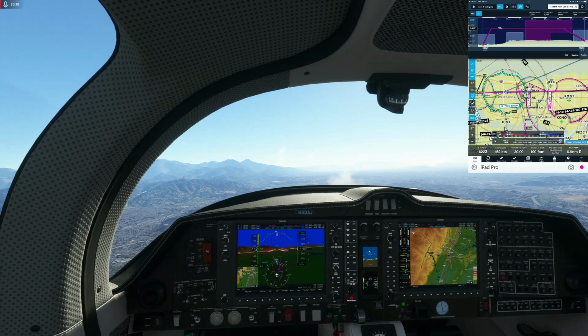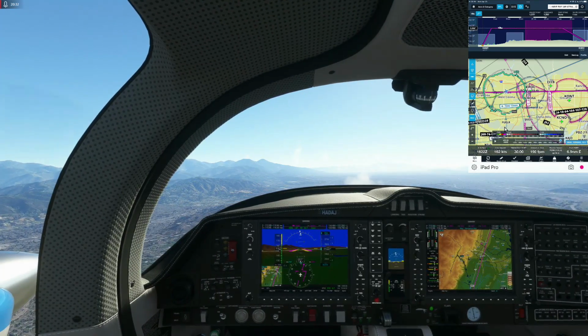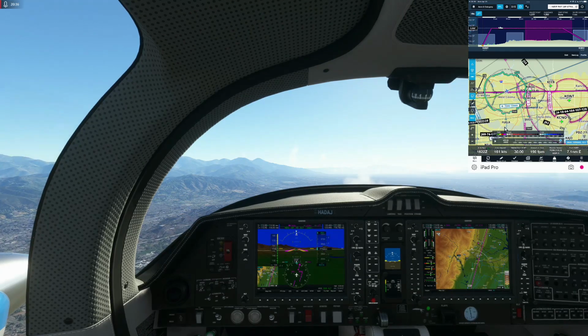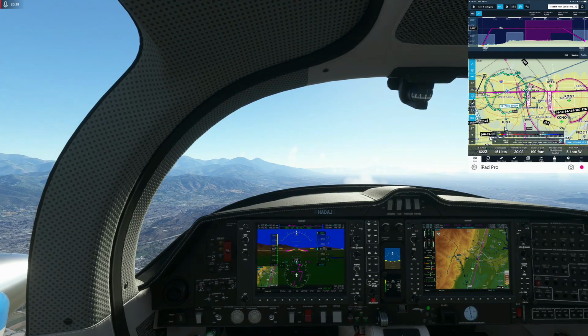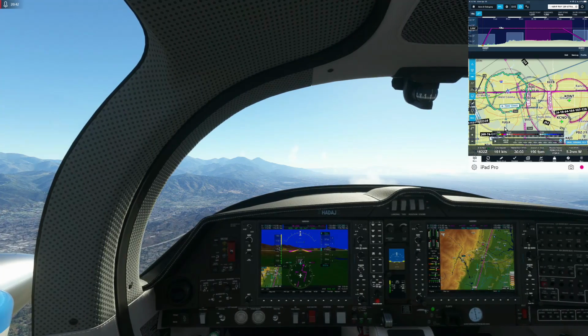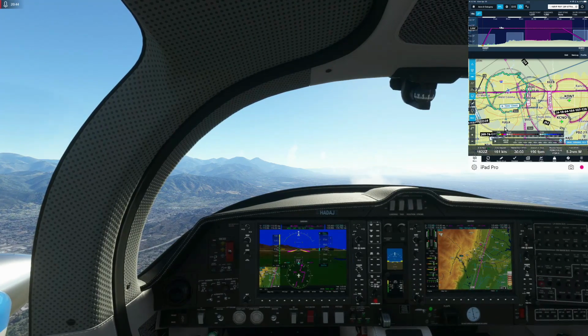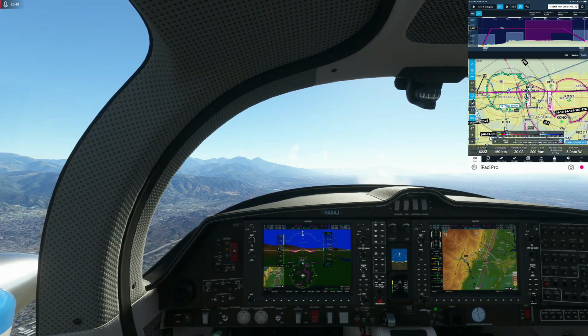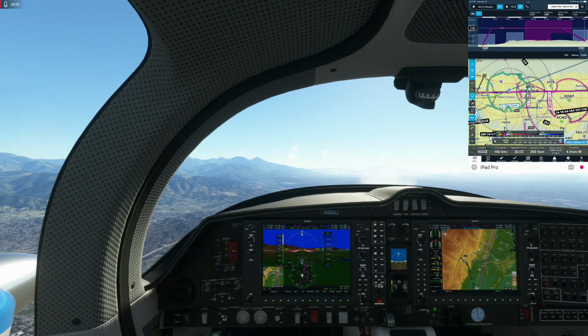SoCal Departure, Diamond Alpha Juliet, question? Go ahead. It's kind of slow, so I really want to find an answer to this one. If I were to transition the Pomona Delta while I'm on flight following with you, do I have to verify with you that you've arranged with Tower, or just go through it without any? I know it's been debated to death, but I really want to hear it from you.